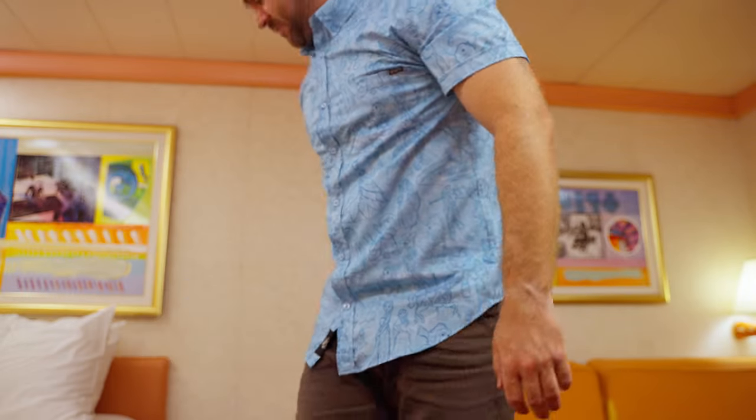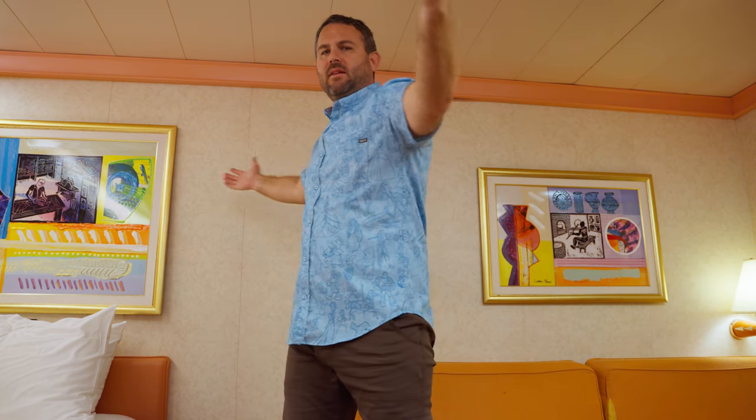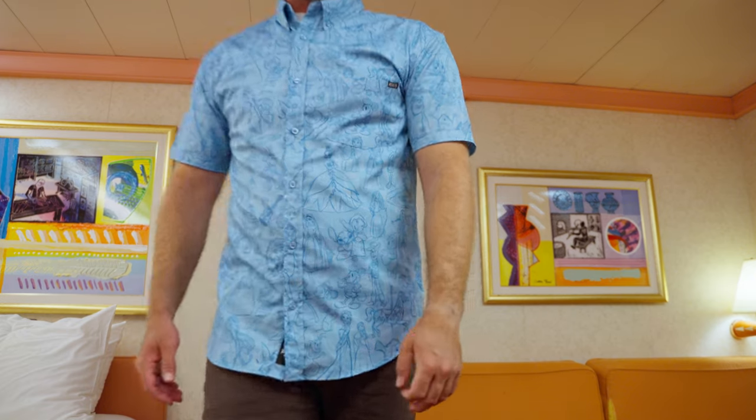Me, for my elegant night, I'll wear a button-up shirt and a pair of pants. So let me go ahead and show you, I guess what the kids call it, my drip. I'll show you what I'm wearing tonight. So that's about as elegant as you get from me on these ships.